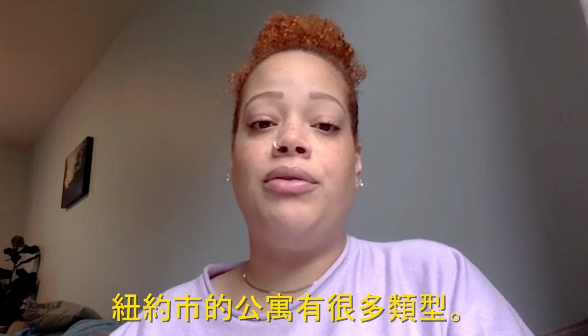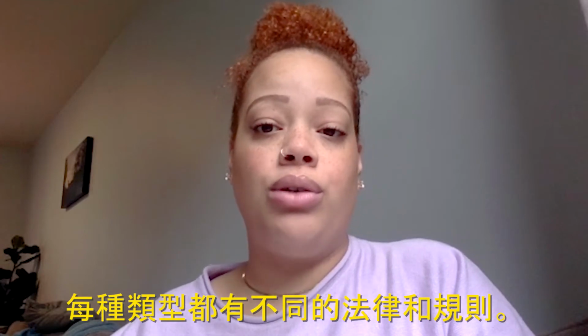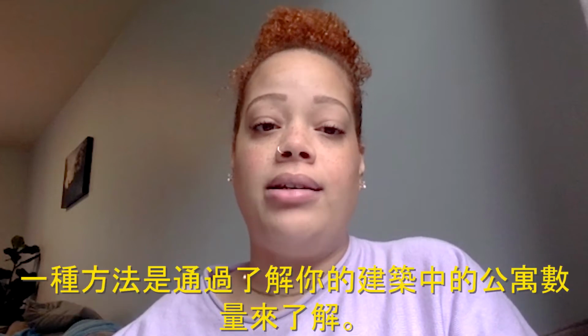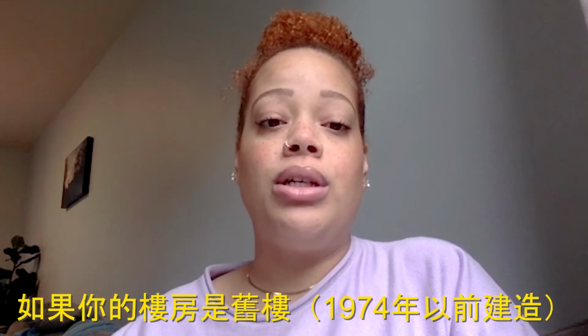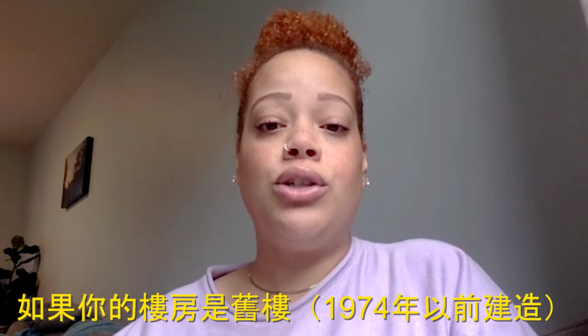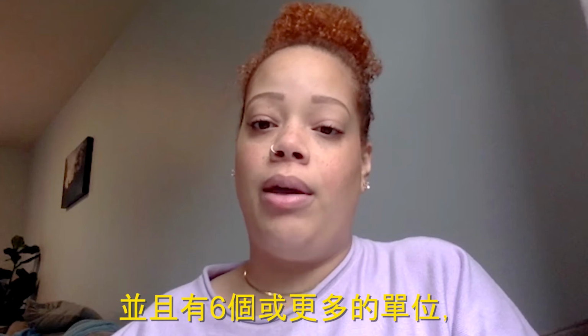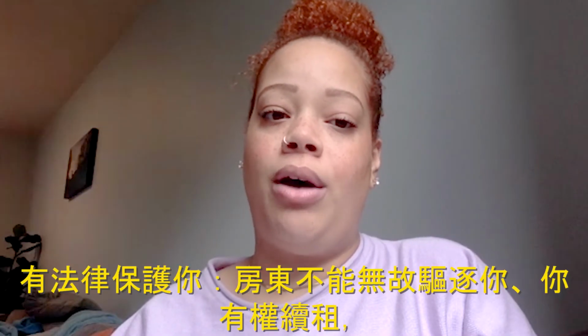There are many types of apartments in New York City. Each type comes with different laws and rules. One way to find out is by knowing the number of apartments in your building. If your building is old, built before 1974, and there are 6 or more units, there may be a law that protects you. If so, the landlord cannot evict you without reason.